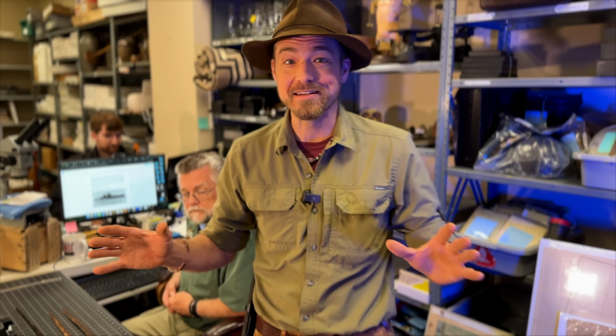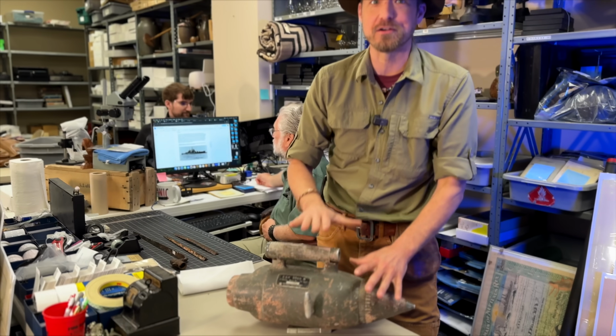So when we get film off of this, if it develops correctly, we should see some pretty cool footage of machine gun fire from this original plane. What's way cool is this is an opportunity to see film that has not been developed since World War II. I mean, this is literally history in our hands.